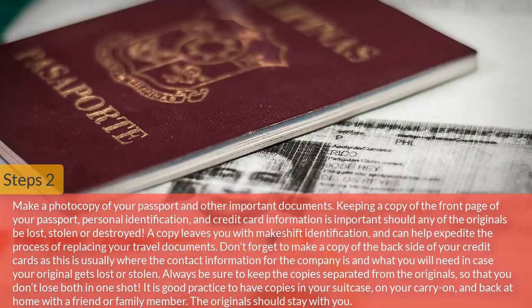Step 2. Make a photocopy of your passport and other important documents. Keeping a copy of the front page of your passport, personal identification, and credit card information is important should any of the originals be lost, stolen, or destroyed. A copy leaves you with makeshift identification and can help expedite the process of replacing your travel documents.